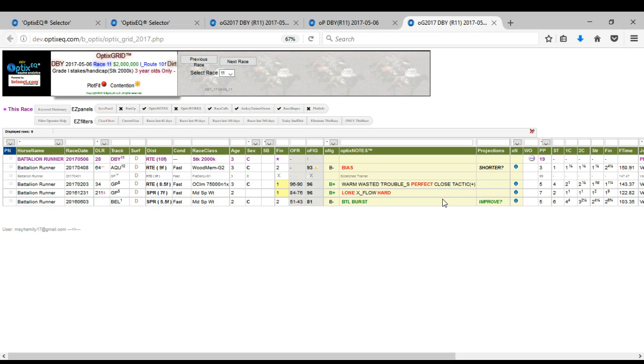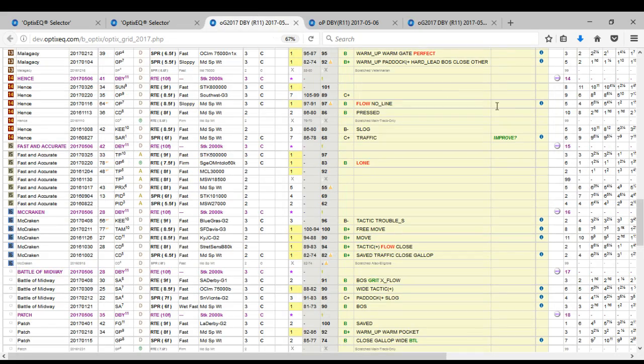Yes, and then if you look back at the Gulfstream race, perfect, and then a lone trip on the other win. I just think this horse is, I don't know about what the right distance is, but I don't think it's 8. I don't think it's 9 furlongs, and I definitely don't think it's 10 furlongs.